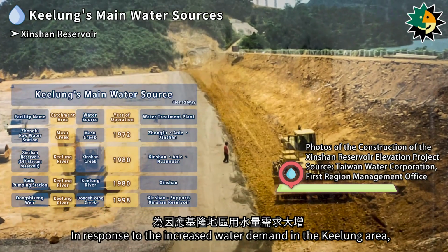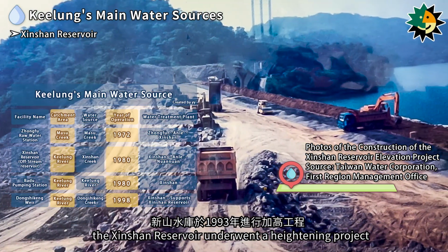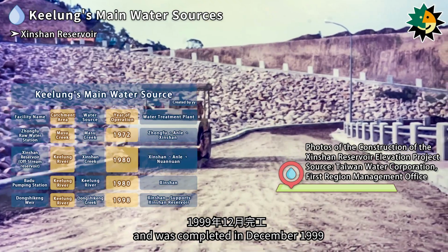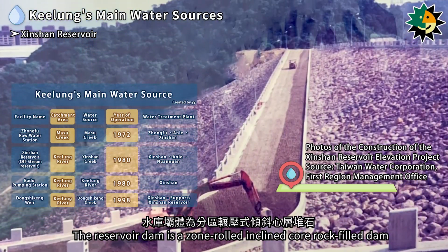In response to the increased water demand in the Keelung area, the Xinshan Reservoir underwent a heightening project in 1993 and was completed in December 1999. The reservoir dam is a zone-rolled inclined core rock-filled dam.